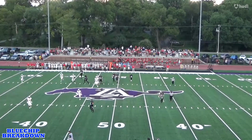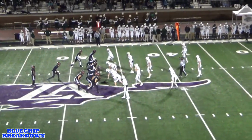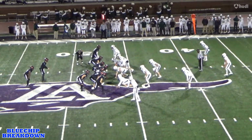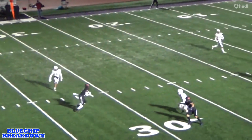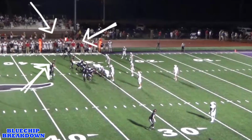Hard to tell what the route is. I think that may have been an out. But pretty much all of his routes, he starts them all out like he's going deep, which is key if you're playing wide out. You want to make all of your routes look the exact same, and it just makes it easier on yourself and easier on the quarterback. So you see he does a good job getting open right there in the zone, sits it down, uses his hands well, gets up the field quick too.